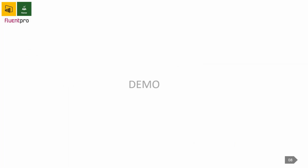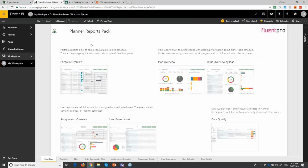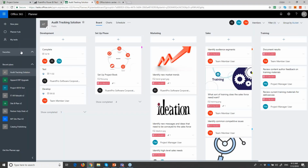So right now we'll go to the most exciting part. It's a demo, so I can show what we have in our product, and you can check. First of all, as you can see, it's Power BI. That's my Planner, where I have all my plans in my tenant. It's our playground tenant, and it has several plans here.